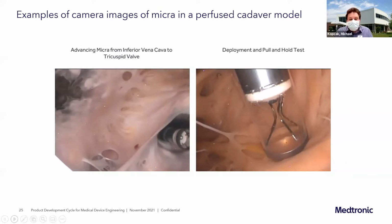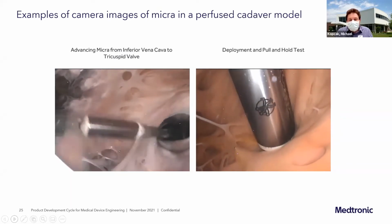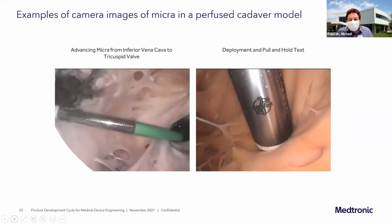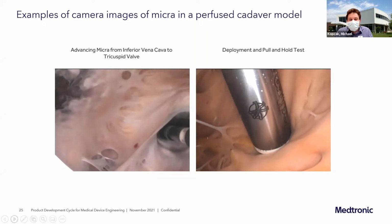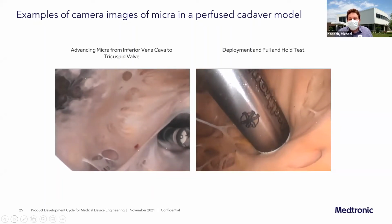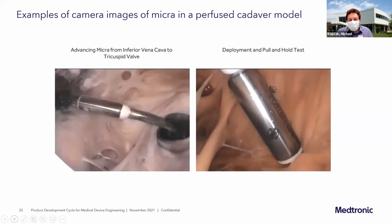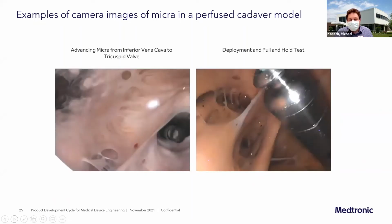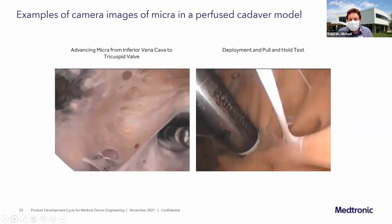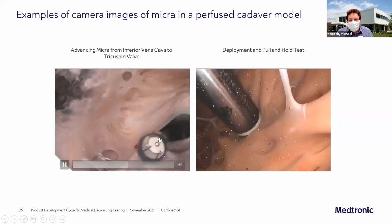These are some examples of some of the research work that we've done here at PRL. So here you can see some human cadaver preparations. We've taken the fresh human cadaver that's not been embalmed or fixed, and we've flushed the vascular system of any blood or clots, and then filled it up with water, and then we put videoscopes inside the body. And so we're able to see the delivery of the device.